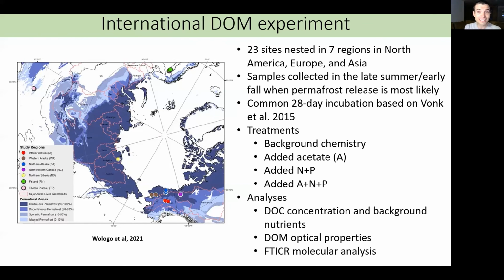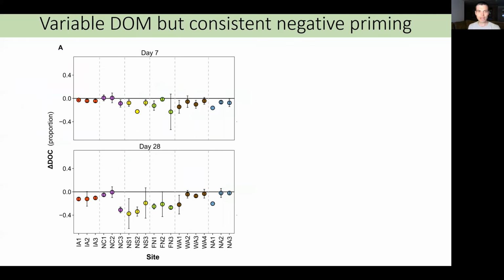Because we were really excited to get these samples from all over the world, we did a suite of analyses. We quantified, of course, the DOC concentration, background nutrients, and a lot of other chemistry. We also used EEMS analysis to look at the DOM optical properties, absorbance, and fluorescence. And then we used FTICR. Please don't ask me what it stands for. Lots of Fourier transform and fancy words. But it's a molecular analysis that actually could break it down and look at some of the components, the composition of that DOM itself.